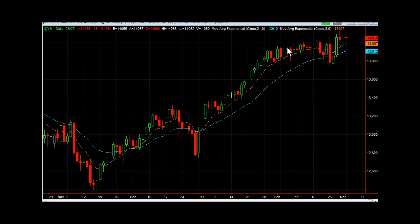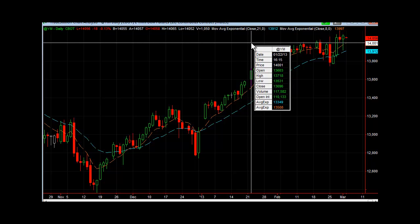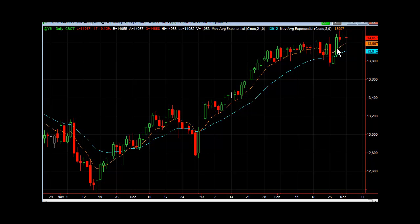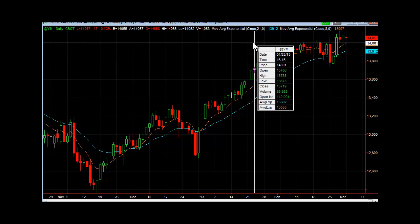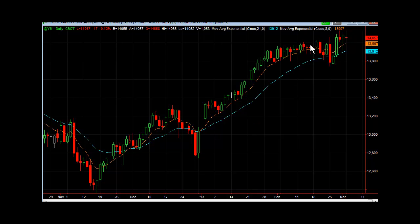Now here's the Dow. The Dow's been one of the strongest indexes, and it's just really been holding above this 8 EMA. So you could make the case that it pulls back here, consolidates, and it's pausing for the next leg to the upside. So the Dow remains strong, and then let's look at the Nasdaq and the ES.